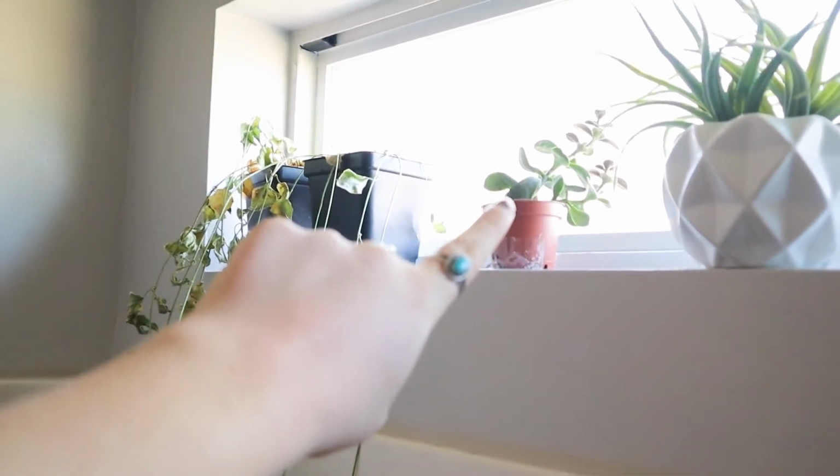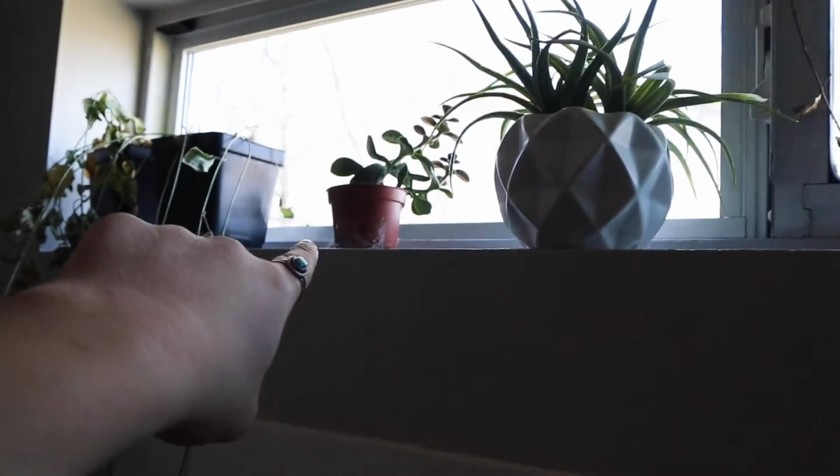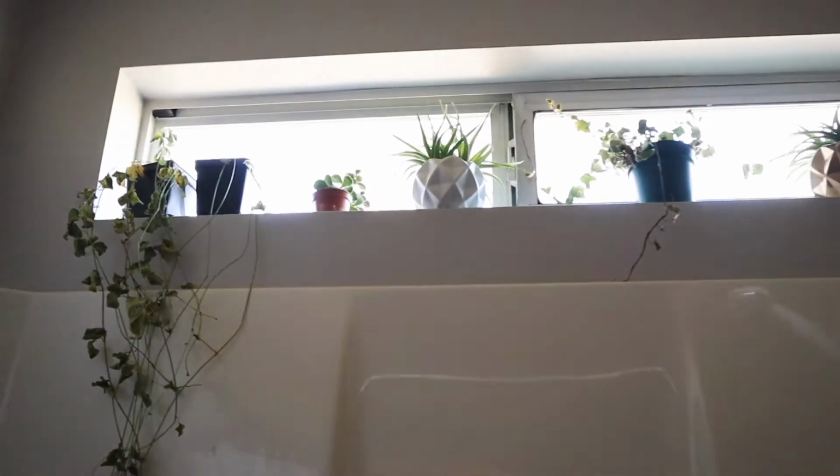Oh, and then here's a jade succulent. I don't remember. That's another Erin plant. So I actually have quite a few. Succulents do well. These are fake up here because, again, you can forget about them. But yeah, again, my limited windows in my house have plants.